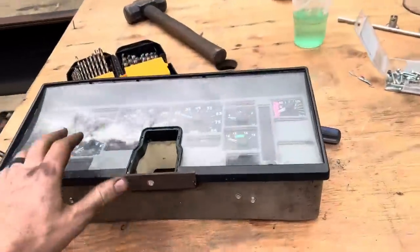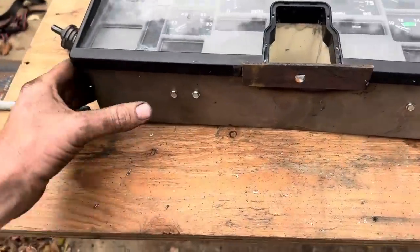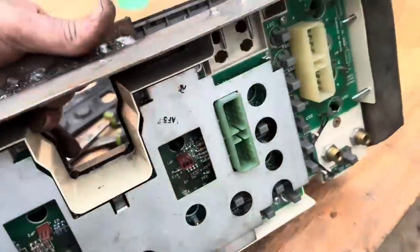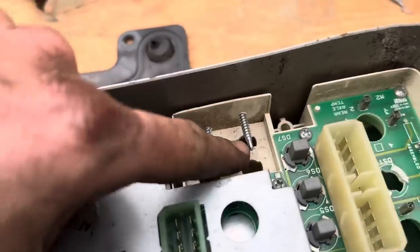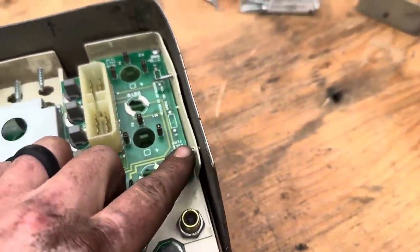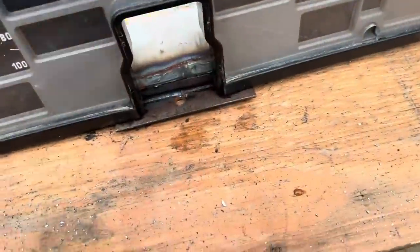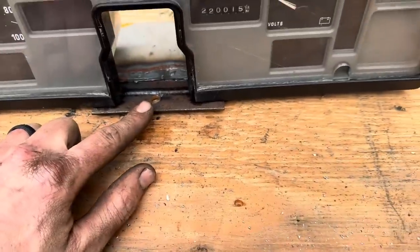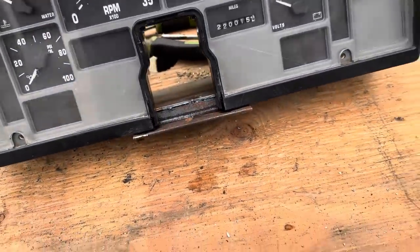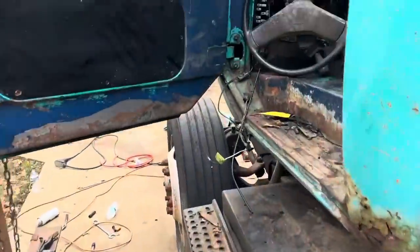It is the next day. Here is the gauge cluster. I made a frame out of some 16 gauge and bent it around there, then self-tapped it to a couple of the spots that weren't important, I guess. Self-tapped it to the side here, here, and down through here. Then I put a piece of angle iron on the bottom, and this will bolt to the top of the steering column. I don't know if it'll work. I think it'll work, but it's the only way I can figure out how to hold it up in there.